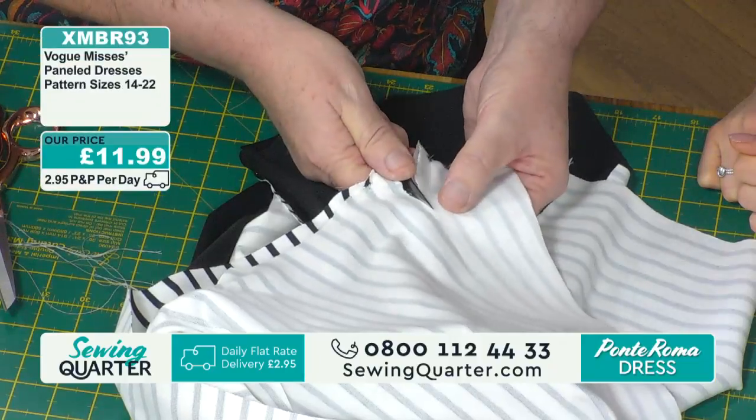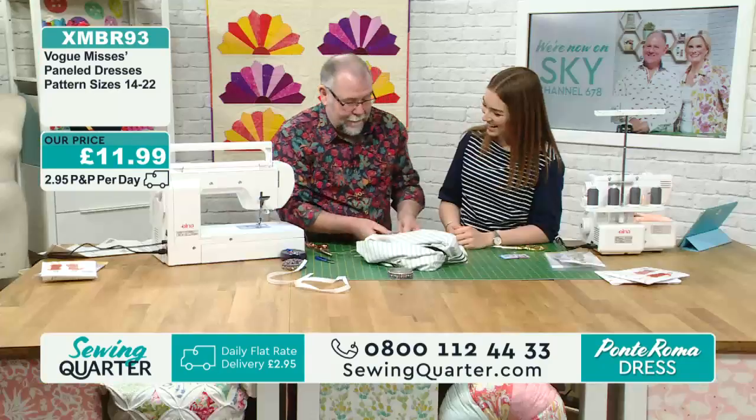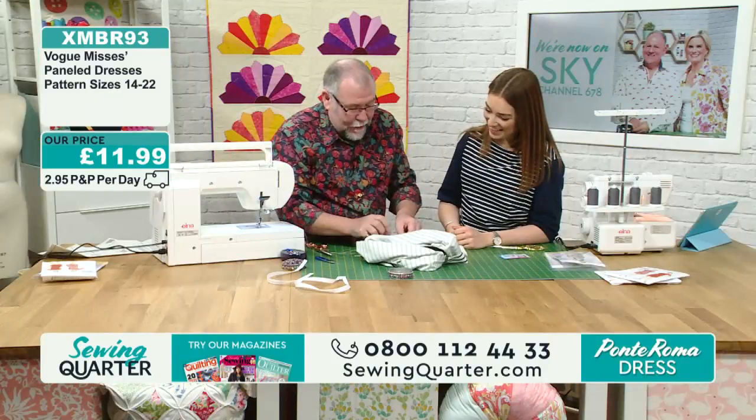Yeah. Right into the point where you pivoted. That's a bit of a test, isn't it? Okay. Like quite how far right. You can snip. And then you open up the seams.